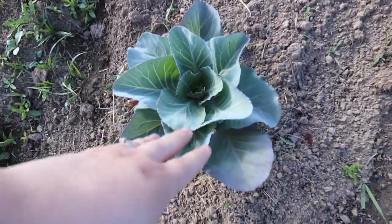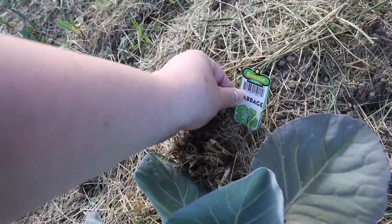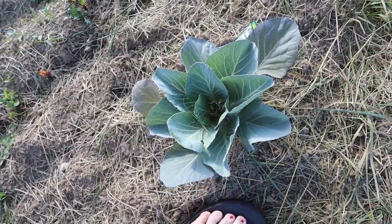Coming up from there, we have some cabbage. I'm a little behind the game on cabbage, but they are in the ground and they are looking really good. These, I don't even know what they are. It just says cabbage, and this was just a Lowe's special, so looks good.